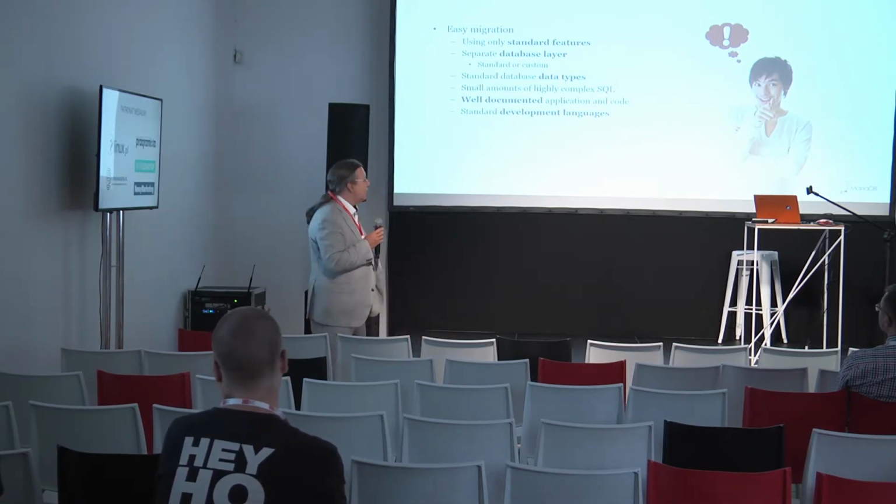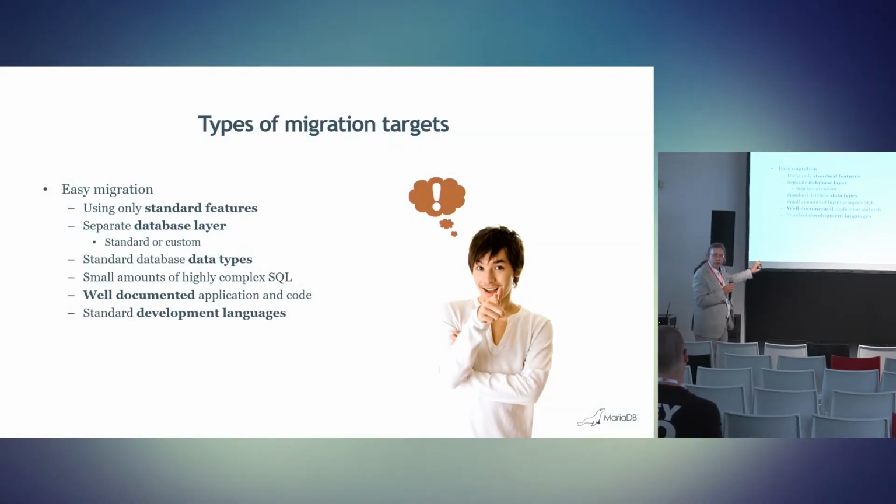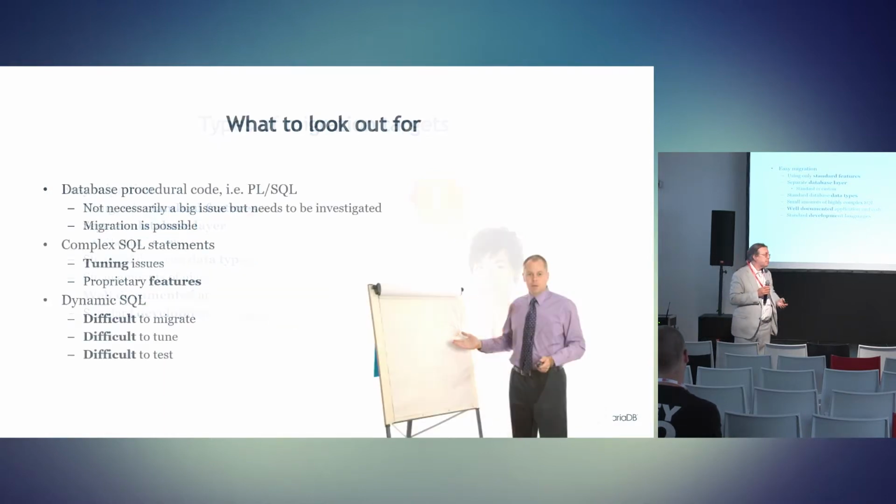Rewrite that stuff, right? But these are not it. This is the simple stuff. A Java application using Hibernate, basic stuff. We can live with that.